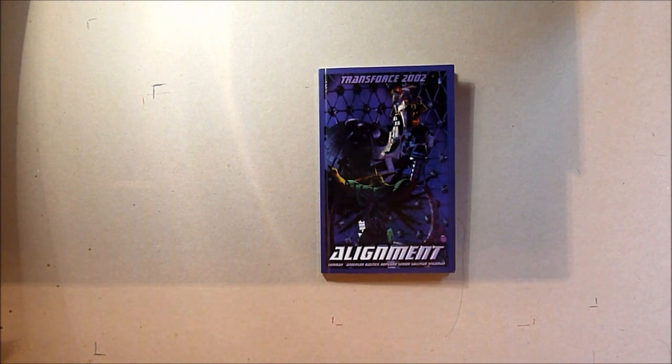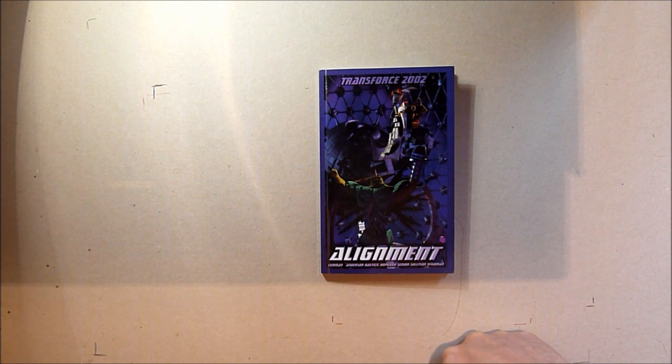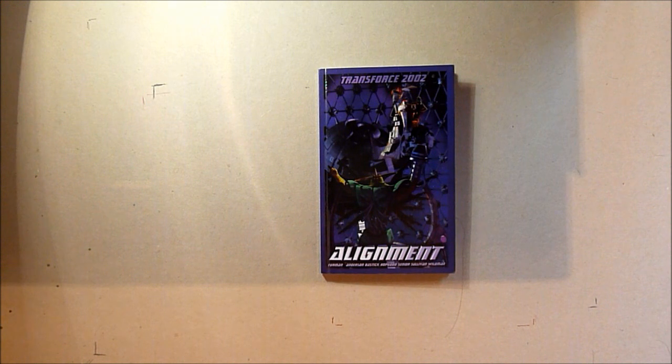Really good. I read it the other day actually, just to finish off G2, and it is very good. It does wrap everything up. A few people do die in it. I'm not going to tell you who. But it's very good and does explain what the Hub was and who the Liege Maximo was.